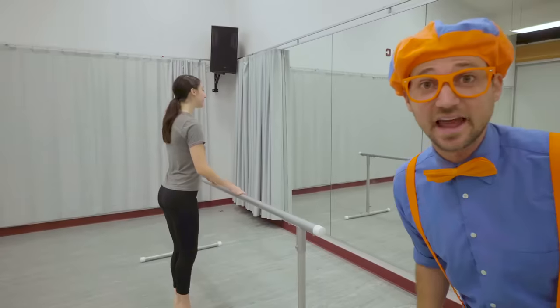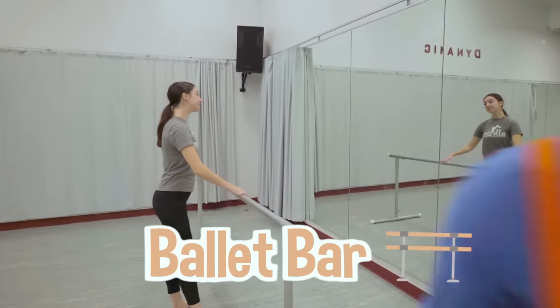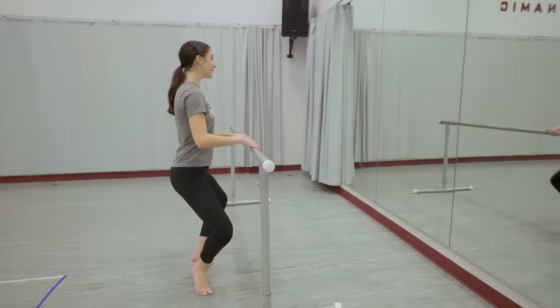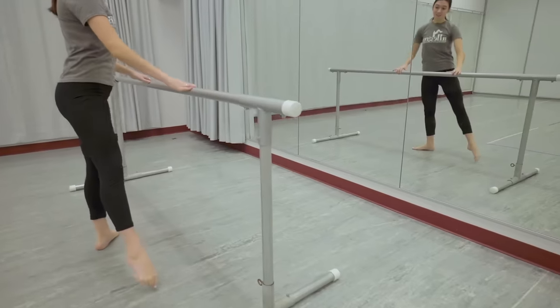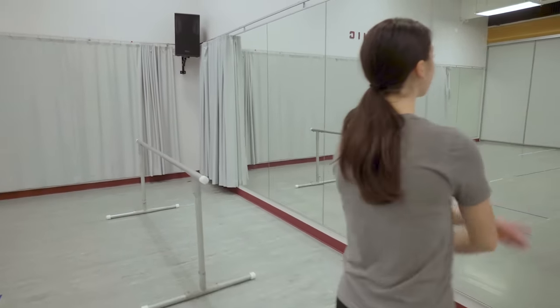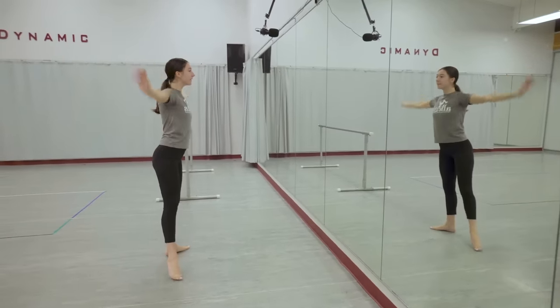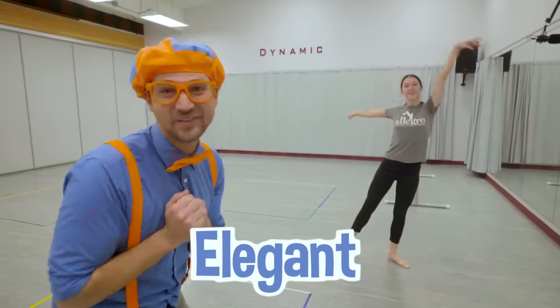Whoa, do you see what Emily's doing now? Yeah. She's doing ballet, and she's actually using the ballet bar. Check it out. That is so cool, and this type of dancing is so elegant. Wow.